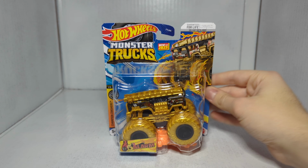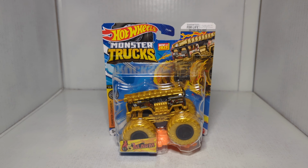But speaking of special, this is probably one of my favorite series that they did for 2023, the Championship Crashers, number 2 of 6. Five Alarm is up next for our third truck here. The Champion Crashers are the ones that are all gold. For those of you who may remember, we have already looked at one, and that was Mega Rex, the dinosaur. That one was really freaking cool. And honestly, I'd say that Mega Rex was the bottom of that series. It was still a really awesome truck, but that just means it gets better as it goes on.